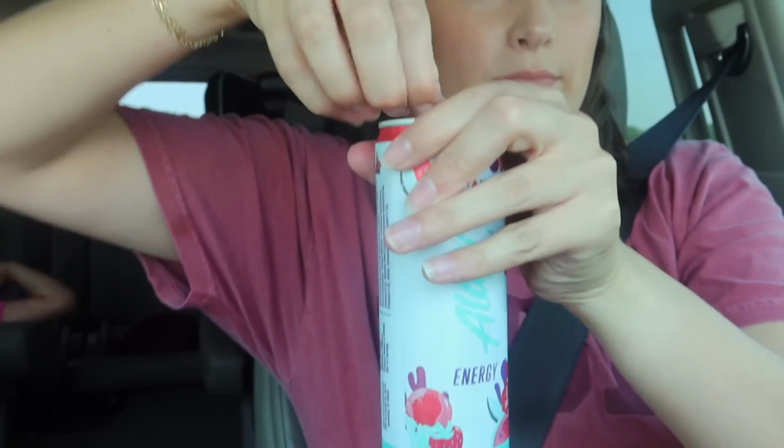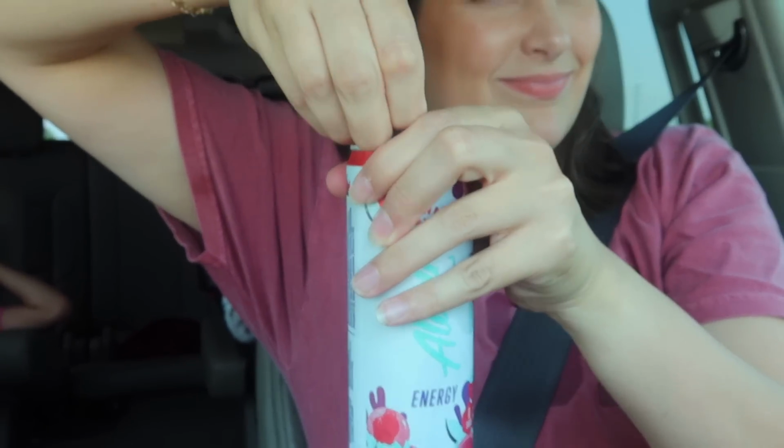Going to get groceries. On the way to the store, I did pop in and buy a little energy drink for myself because I was getting sleepy while driving.